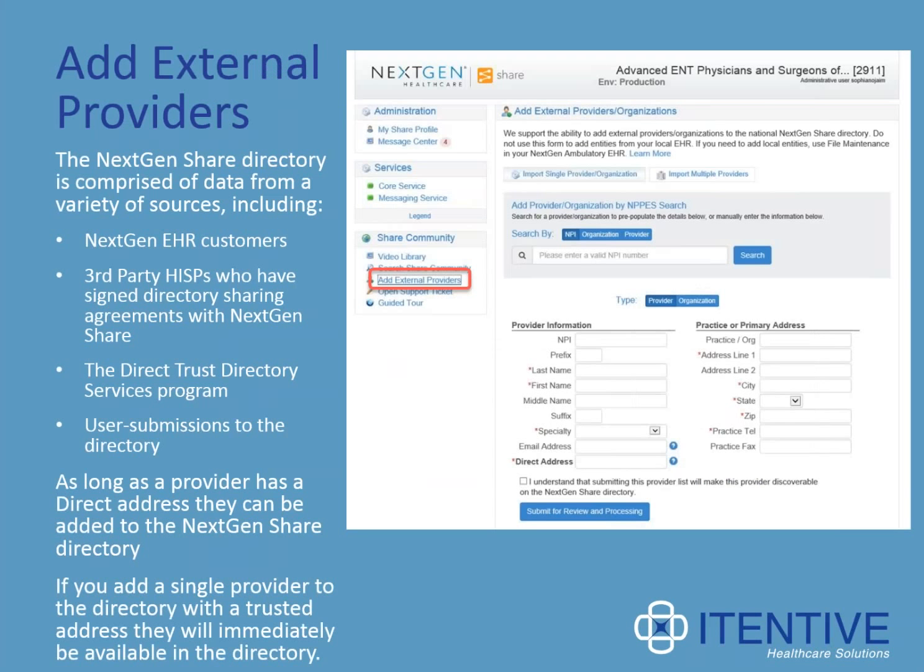So if we follow the Add External Providers link under the Share Community section, we will be directed to this page where you can fill out a form and submit it to add a provider to the NextGen Share directory. The NextGen Share directory is comprised of data from a variety of sources, including NextGen EHR customers, third-party HISPs who have signed directory sharing agreements with NextGen Share, the Direct Trust directory, services and programs, and user submissions to the directory. As a NextGen Share customer, you can submit new addresses to the NextGen Share production directory.